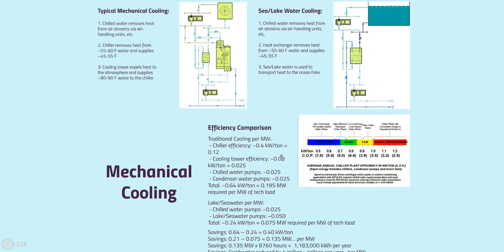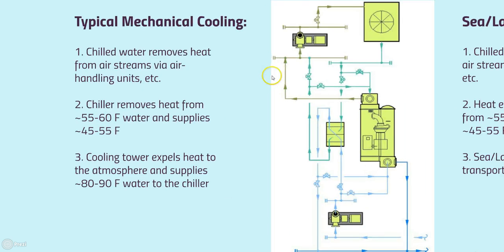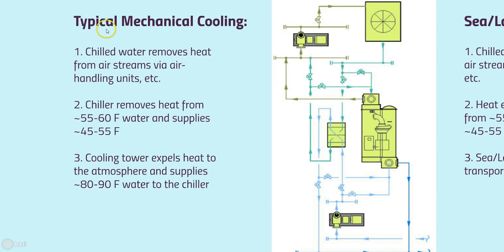Okay, moving along to mechanical cooling. How are we going to do this? We're going to look at a typical system, then we're going to look at a sea or lake water cooling system, and then we're going to do an efficiency comparison. So first up is a typical mechanical cooling system.